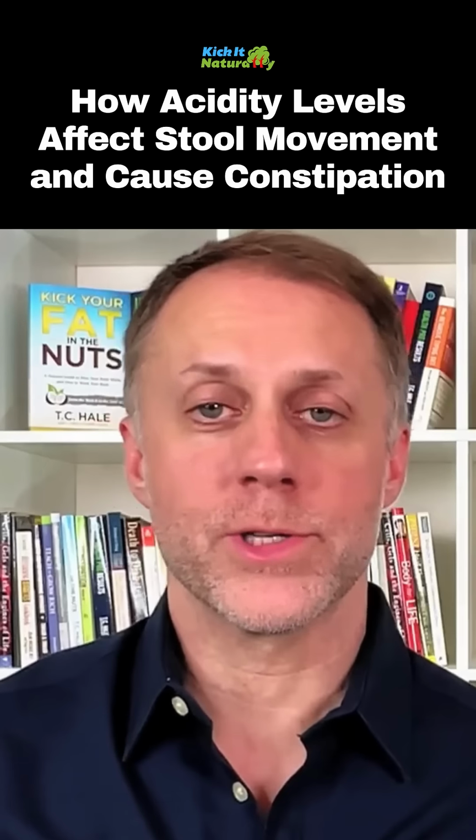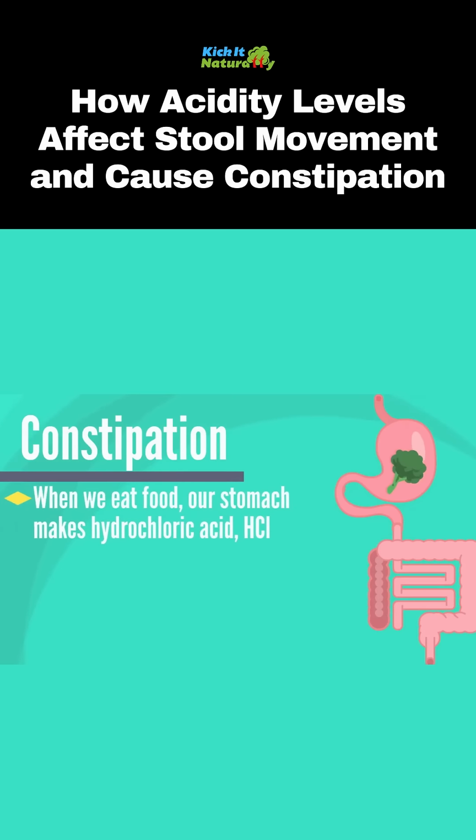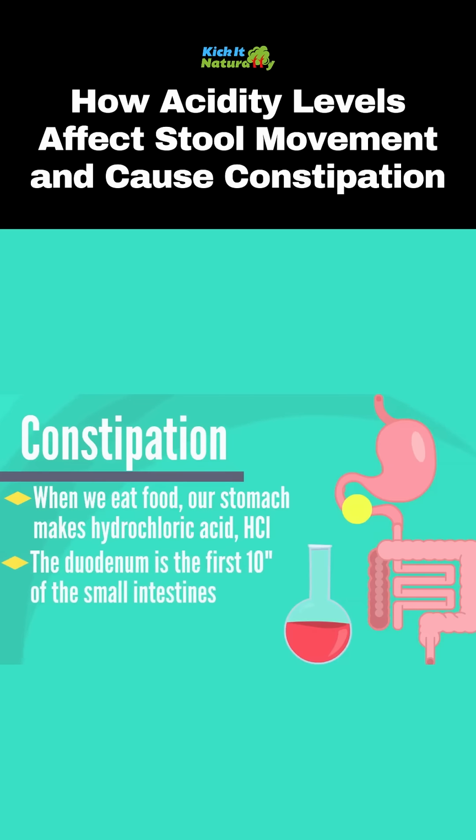What most people don't understand about constipation is that our stool moves at a pace according to its acidity level. Here's how that works. When we eat food, our stomach makes hydrochloric acid, or HCl. And this is meant to help us break down our food. Once this food is acidified properly, it will leave the stomach and go into the duodenum, which is the first 10 inches of the small intestine.